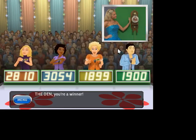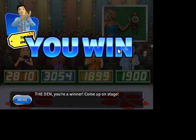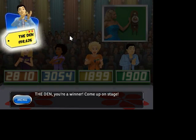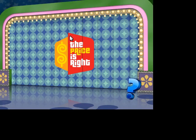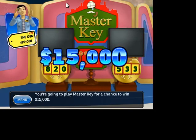Come up on stage. Okay, that was a lot more expensive than I thought it was. Wow. Okay then. We still have $700. Silly me. We're going to play Master Key. Master Key. Chance to win 50.